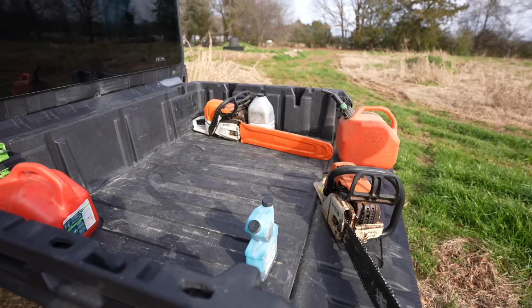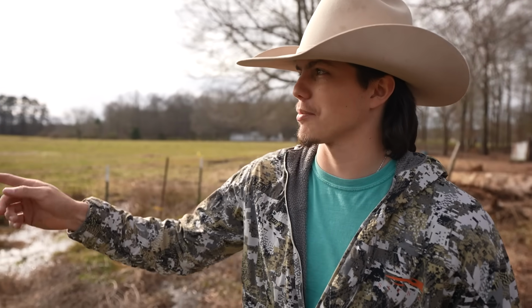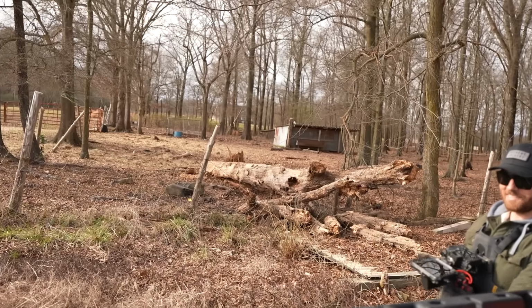So we got the chainsaws out. I already know we got to go down the property and move some trees and cut some trails, because I guarantee you some trees have fallen across the trails down there. Your mom texted me like 2 mornings ago and said, hey, there's 7 goats in my backyard. And I found out why.